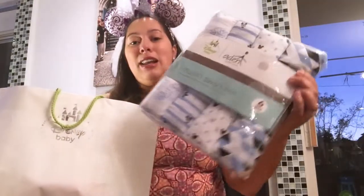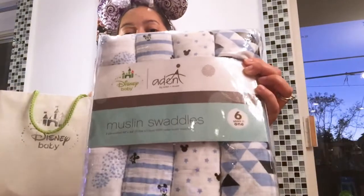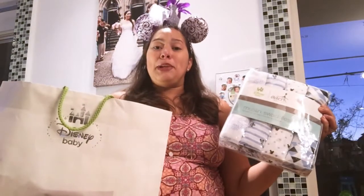At the Glendale Disney Baby store, I just bought these Aden and Anais muslin baby blankets. They're really, really soft. They have Mickey Mouse on them, all different shapes. Really cute. I am expecting a boy, so I thought he should have his own blanket set, since most of the Aden and Anais blankets I have from my first child are pink and purple.